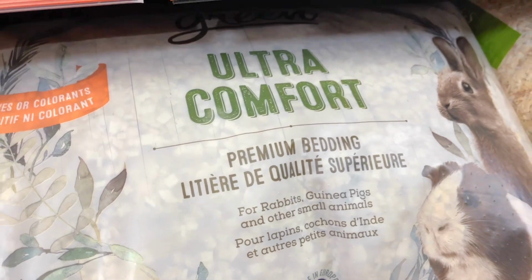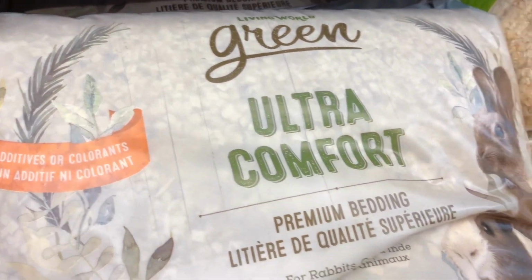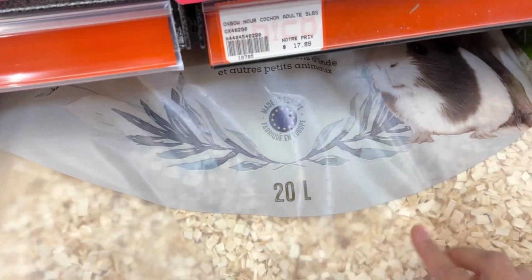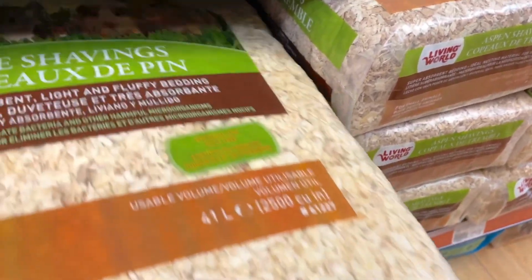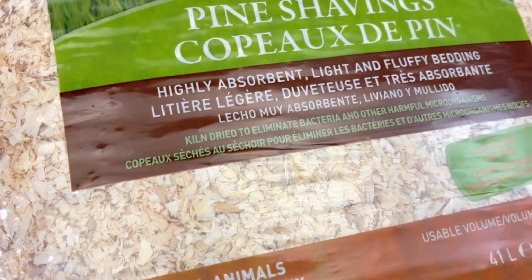Aspen bedding. Aspen bedding is safe for guinea pigs. I don't see any dust, so I think it's definitely great quality. There are also pine shavings. Make sure it's not dusty.